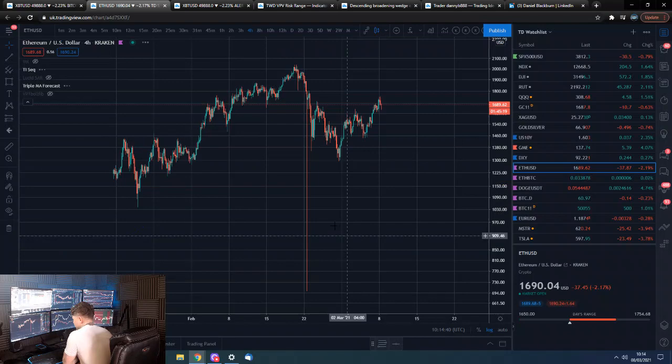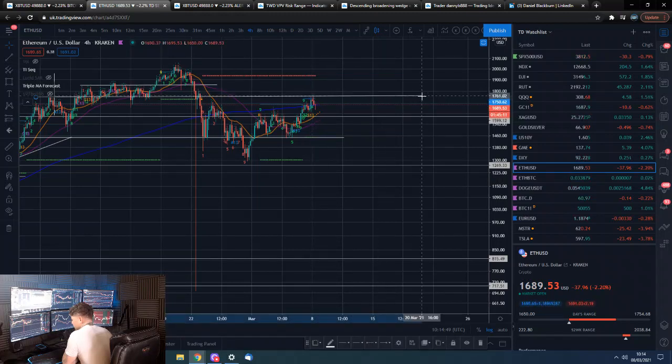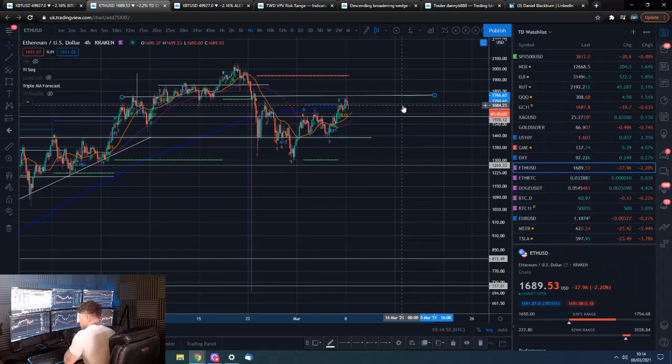Let's look at the USD pairing. That pretty much came up to exactly our horizontal. This is the horizontal we were talking about for getting back above here in the USD pairing. Then we will probably continue onwards and upwards. Nice rejection.